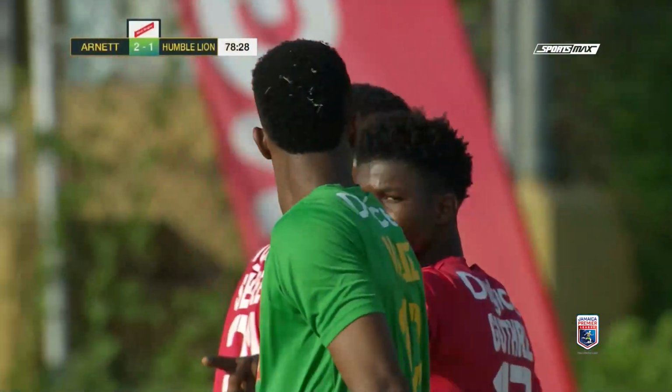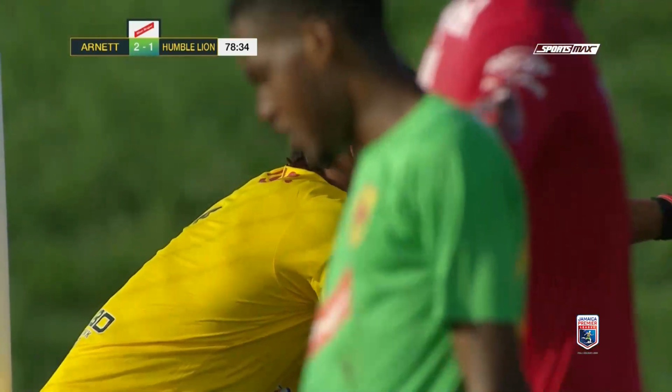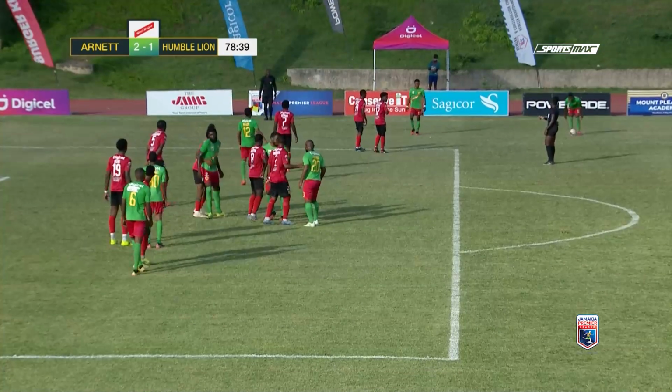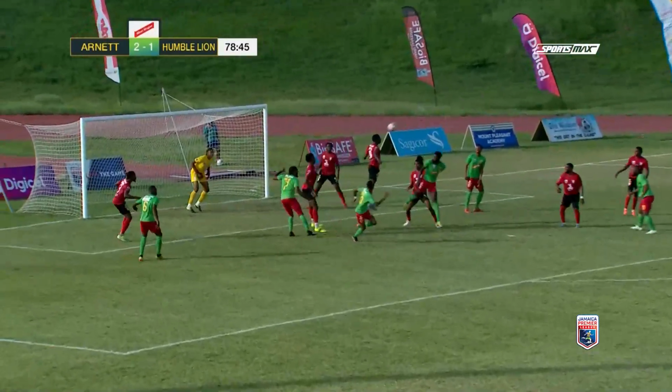And they're going to put some additional pace on the line. Ron Richards is getting ready to come on for them. They're going to be looking, they were playing very direct before, so they're going to look to play those direct passes and get the runners onto it. Here's a free kick, lofted inside the area, headed away.